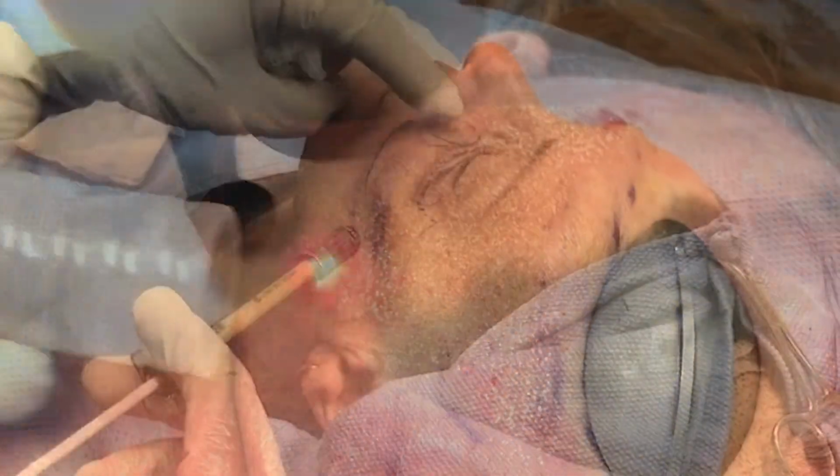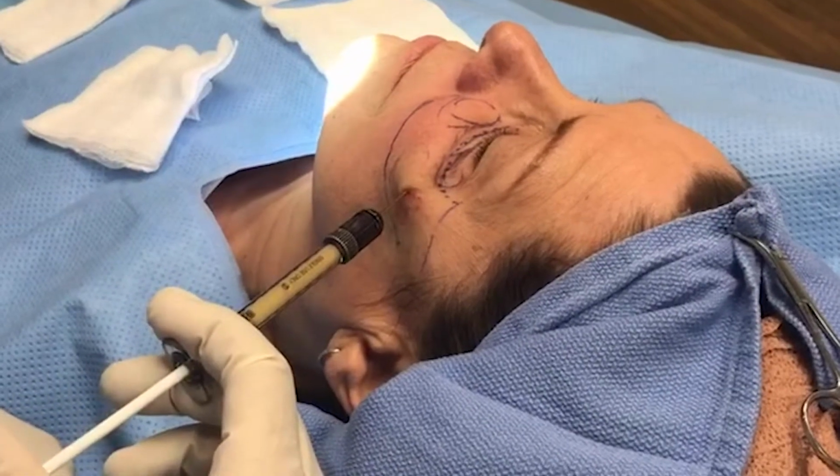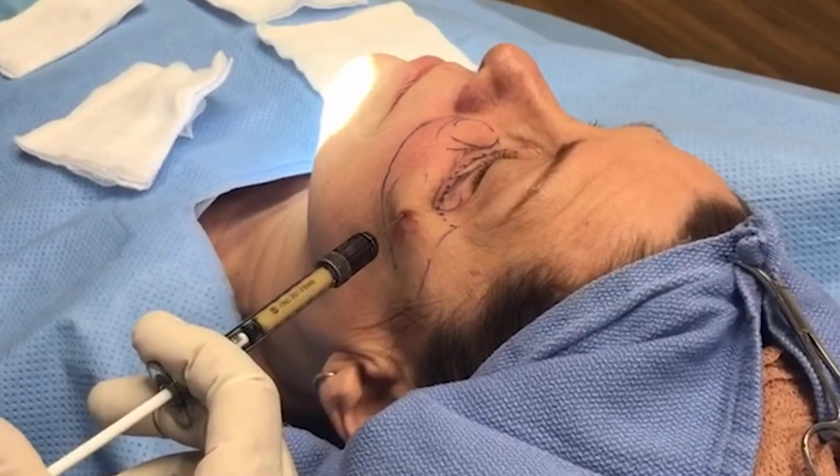Then another issue can be hyperpigmentation of the skin, where the skin actually gets darker, and that we can improve with either lasers or by putting nanofat directly under the skin and microneedling it into the skin.